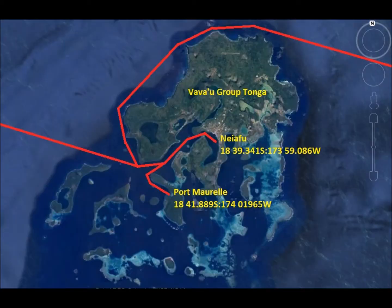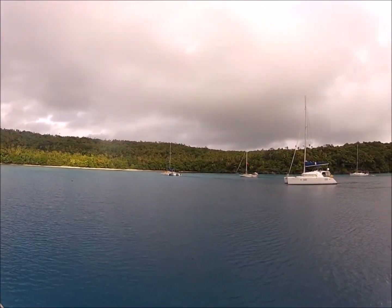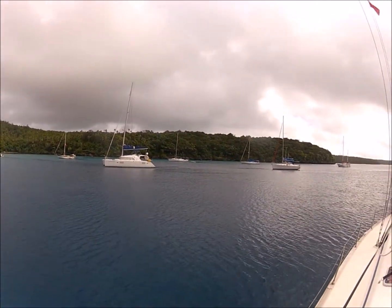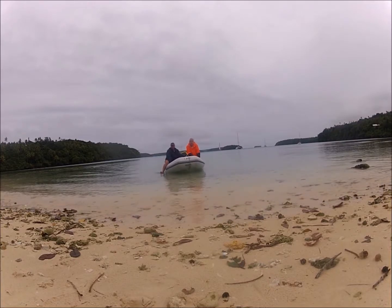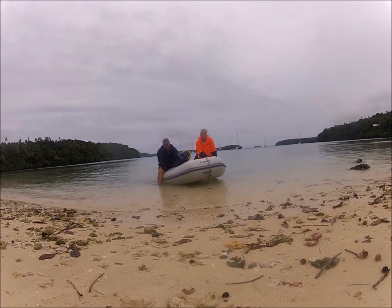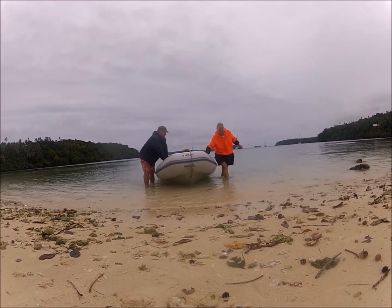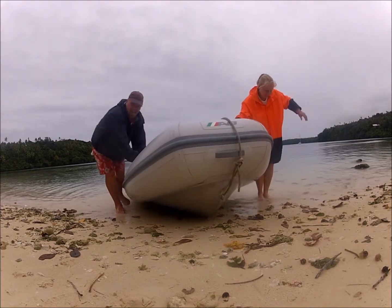We anchored in Niuefu for clearance and then moved around to Port Morel in the island of Vava'u in Tonga. When going ashore in your dinghy, always make sure that you dodge the coral heads on the way in and secure your dinghy with your anchor.